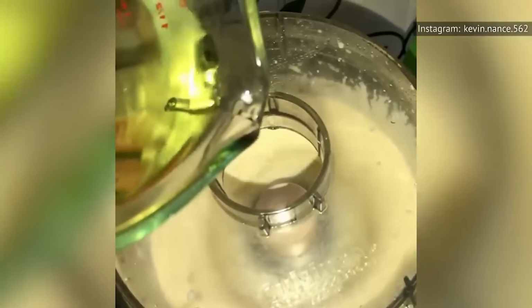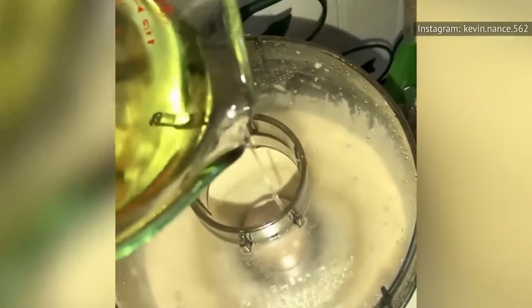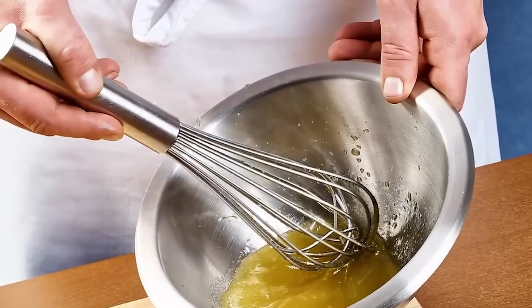So if you feel like you've experimented as much as you like with new mayos, why not try messing around with mayo as a base for a new condiment or sauce? You never know what you might invent.